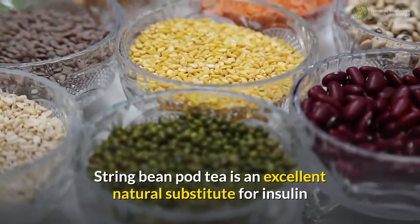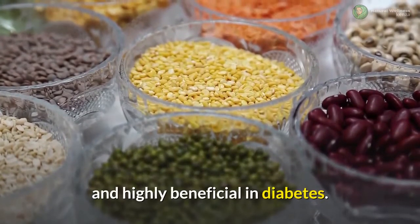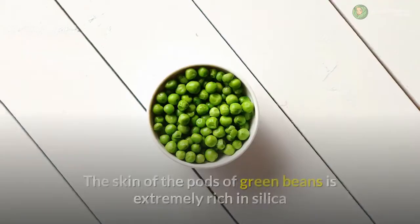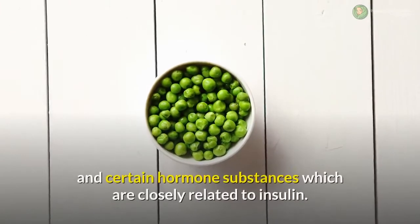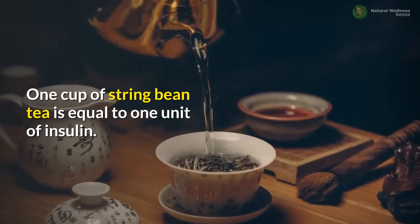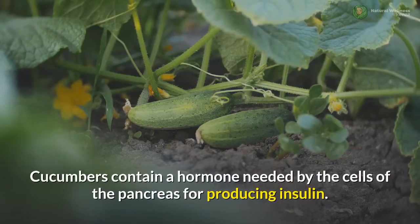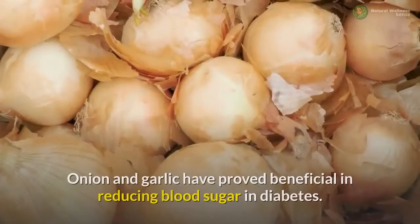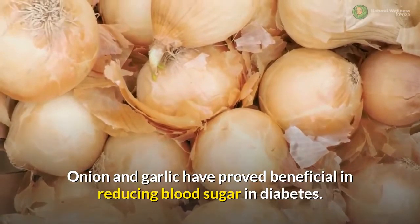String bean pod tea is an excellent natural substitute for insulin and highly beneficial in diabetes. The skin of the pods of green beans is extremely rich in silica and certain hormone substances which are closely related to insulin. 1 cup of string bean tea is equal to 1 unit of insulin. Cucumbers contain a hormone needed by the cells of the pancreas for producing insulin. Onion and garlic have proved beneficial in reducing blood sugar in diabetes.